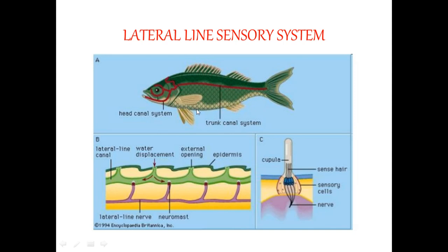So in a typical fish, it is not in the case of mullet alone, you can see there is a canal system. This is known as the lateral line canal system, and it is in this lateral line canal system that these neuromast receptors or lateral line organs are placed or arranged, and that too in groups. I hope the position is clear, on both the sides, on the lateral sides.